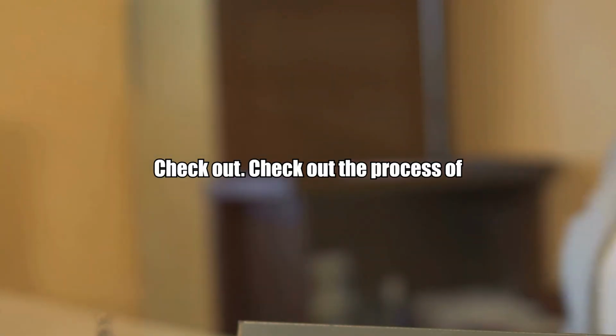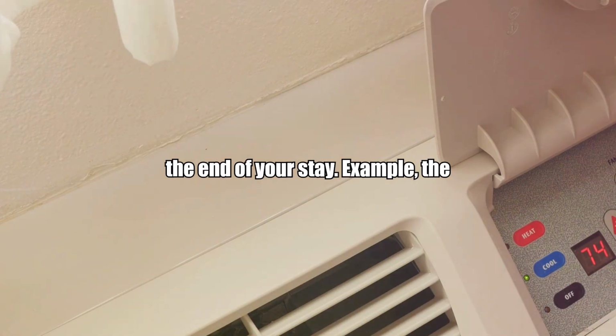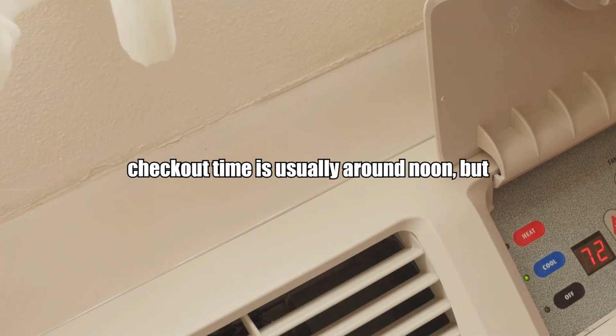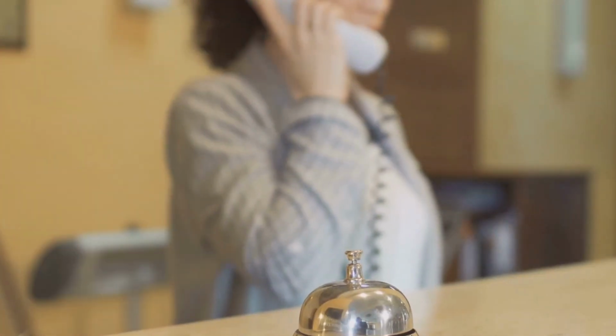Check out: the process of paying your bill and leaving the hotel at the end of your stay. Example: the checkout time is usually around noon, but you can ask for a late checkout if you need more time.